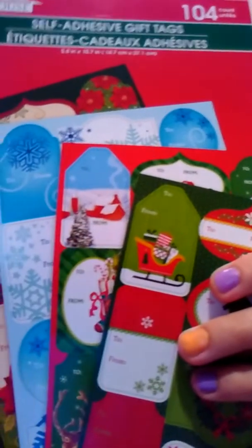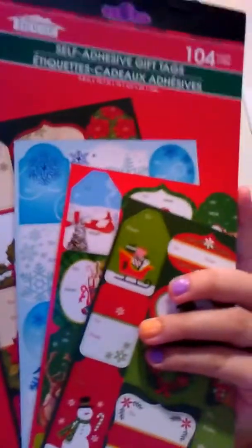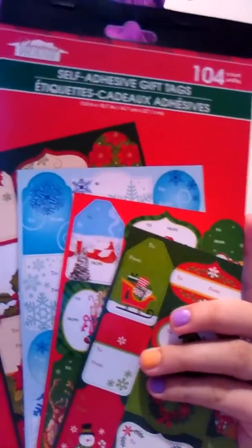I got these to and from stickers, and they have different types. So they have this first one right here. They are 104 stickers, and I thought these were cute. So I'm going to show you what they look like.